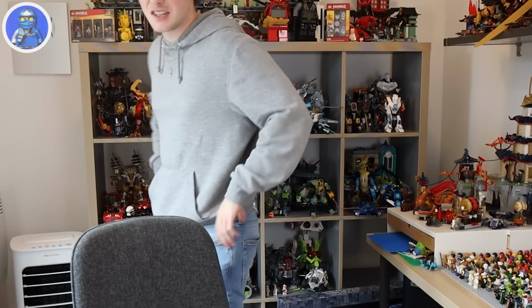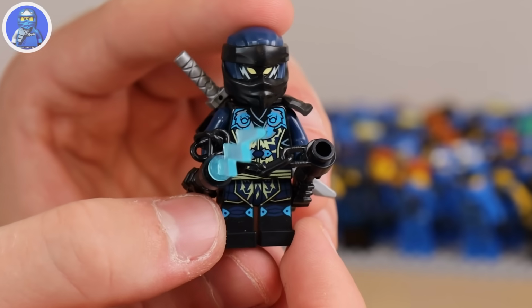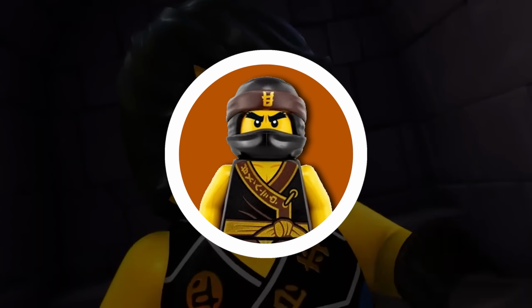Probably me. So, it's actually bad. But Jay also has some other more reasonably priced minifigures which I think are pretty good, like Season 6 Jay here. We've even got Evil Jay from Dragon's Rising and the Island Jay, who's got a headband on. Nice.